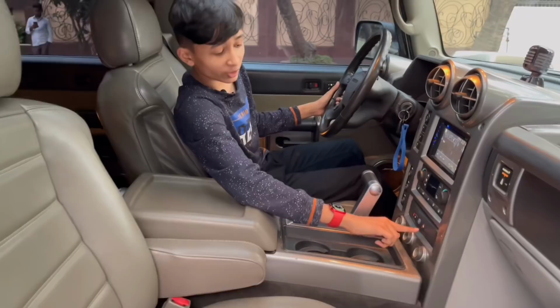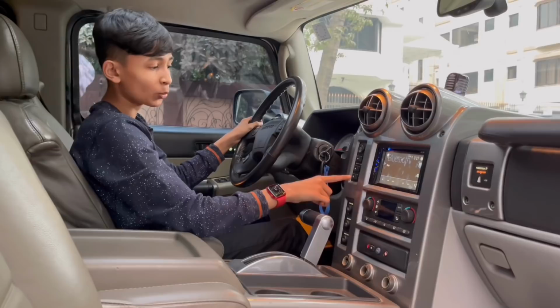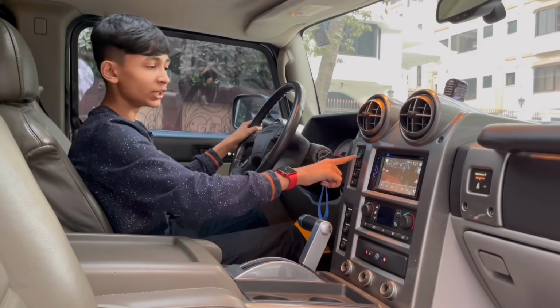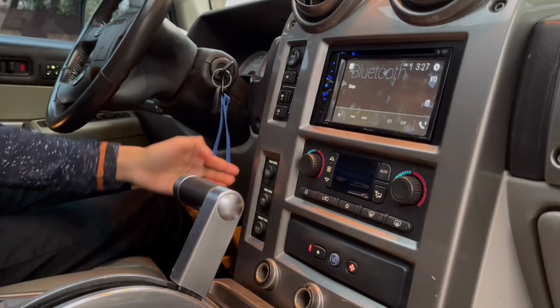You have the climate control of the car. You have the infotainment system that is aftermarket fitted with a Bose sound system that is from the company. You have your off-road modes like your four-wheel drive up, four-wheel drive low, four-wheel drive lock. Then you have your differential lock because you can lock the rear differential with this car. So there. Then over here you have your off-road modes like your height and stuff like that.